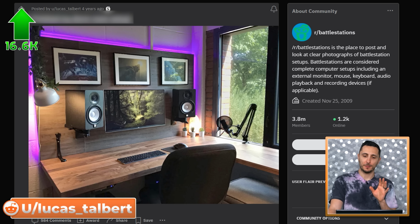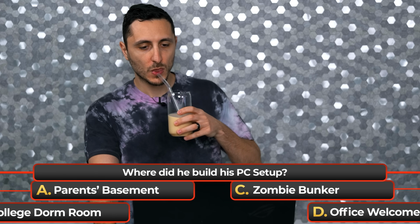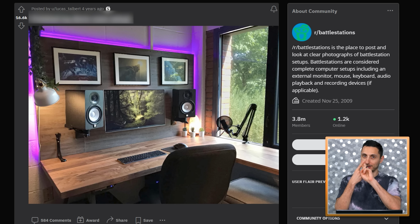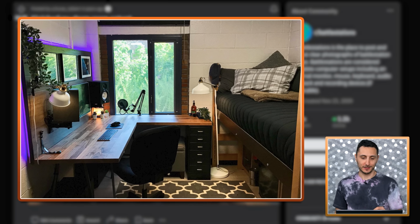What's most impressive about this setup is the location. Can you guys guess where this setup was built? If you guessed either at his home or work, you're wrong. It's a dorm setup. He built this in his dorm, and honestly, I still wouldn't have believed it unless I saw the rest of the pics.